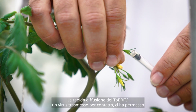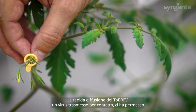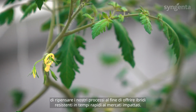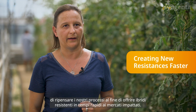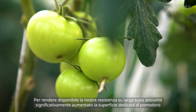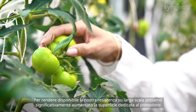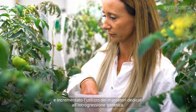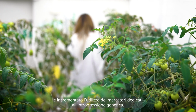The quick spread of the ToBRFV, a virus transmitted by contact, has enabled us to rethink our processes to quickly deliver resistant hybrids on the impacted market. To deploy our resistances at large scale, we have significantly increased the tomato crop surface and the use of molecular markers dedicated to trait integration.